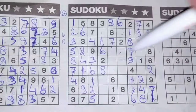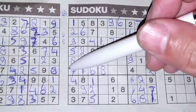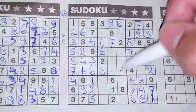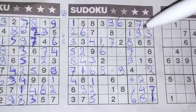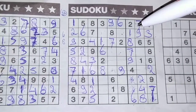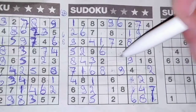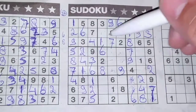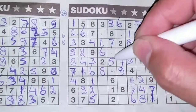Then 9 in this row, 9 in the row below, the middle row. So in that row, the only 2 places for the 9 here or there, but I see here 9, no 9 there. 9 should be here. 2 numbers left in the middle row. The missing numbers here in this row are the 5 and the 7. We see here 7, no 7 there. 7 should be here, and the 5 goes there.